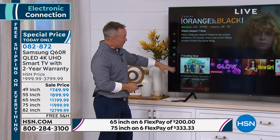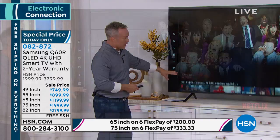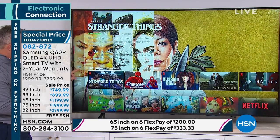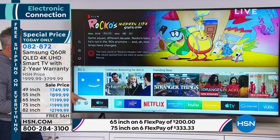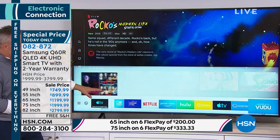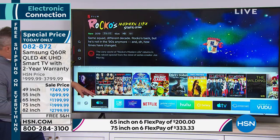And the thing is, it's going to look great, whether it's older content or newer content. Another thing Samsung prides themselves on, by the way, is the ability to upconvert. So they can digitally enhance anything that you're watching on here. So whether it's older content, something from way back when.